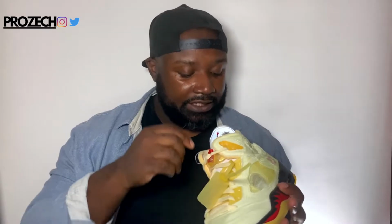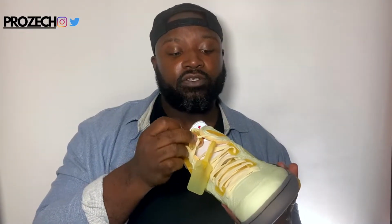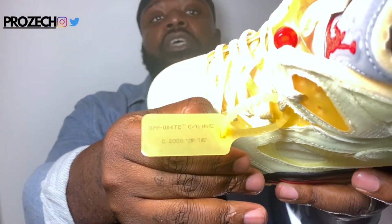After that, you've got these laces, and with these laces you get the signature Off-White flex. You do actually get a pair of red laces and a pair of black laces, so no expense spared. You've also got this Off-White and red toggle for you to tighten and loosen your laces. Obviously the iconic safety tab, and on that safety tab it actually says Off-White care of Nike circa 2020, the zip tie.